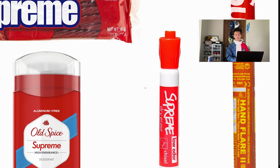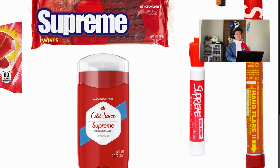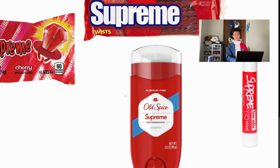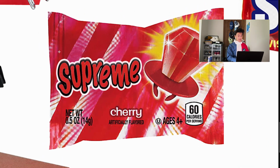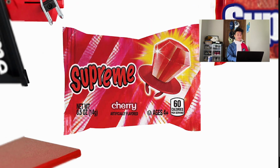Then we have the Supreme hand flare. I'm not entirely sure why, but I just feel like it's kind of on brand and makes sense. Supreme Expo marker, again, one of those very simple accessories. They have a lot of stuff that can be used in your everyday life. So yeah, Supreme Old Spice, again, just made sense because Old Spice already has the red branding, so kind of a no-brainer. Then we have the Supreme Ring Pop, probably the worst design by me on this whole thing. I was horrible at finding a comparable font and then doing this in Photoshop. This does not look that clean, but Supreme Ring Pop makes sense.